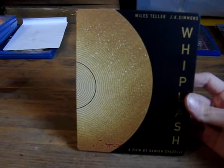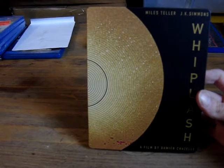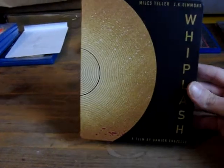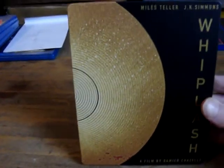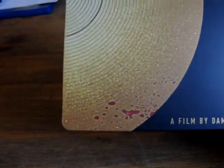He was a drummer, and he loved playing drums, and I did too. I used to play drums a lot with him, and so any movie related to drumming I want to see, and I've heard this is a really good film. I really like this artwork that they chose. It's just the plain image of the symbol on both the front and the back. It's very simplistic. I liked a little bit of a blood splatter right there.